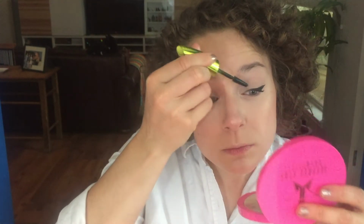Now I'm gonna do the same thing on the other eye. It's not perfect, but it is good enough for me. And now the last step is mascara, and I think you guys probably already know how to do mascara, but I'll show you how I do mine. So you're gonna start with your mascara by just wiggling it as close to your eyeball as you can. And on the bottom, I'm just gonna be really careful. I do a very light hand.